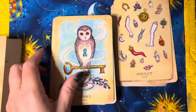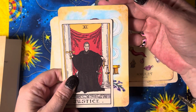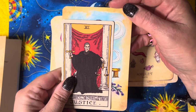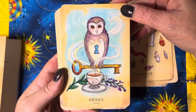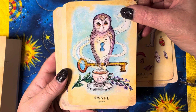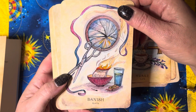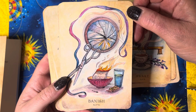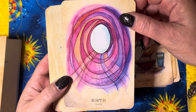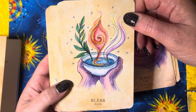Oh, and just to show you the size. So pretty much what you'd expect in terms of size from an oracle. A good bit taller, wider than standard tarot. Oh, I like that for awake. Oh, and banish. So we have all these different options to banish things. I like that too.